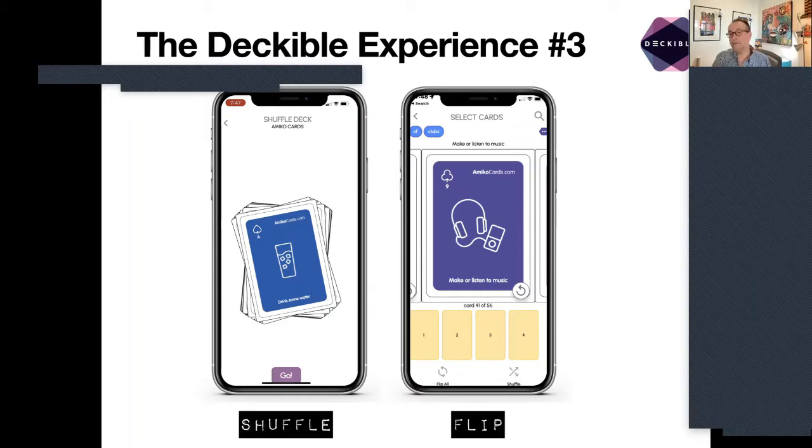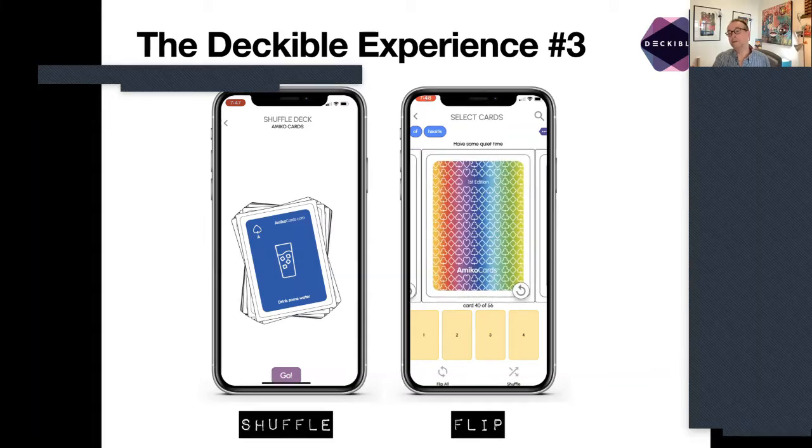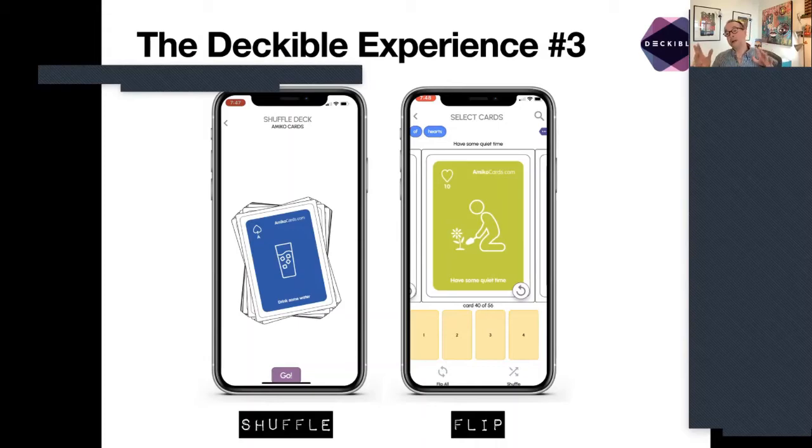But digitally, we don't have that limit. We can flip the cards, and we can have as many sides as we want, and every card can have a different number of sides if I want it to. Because flipping is fun, because it means I can have a concertina of information behind each card if I want to, right? And then I'll show you the choosing cards in a bit.